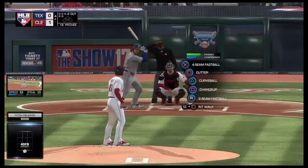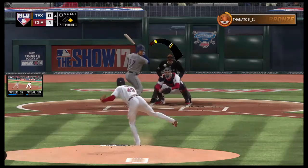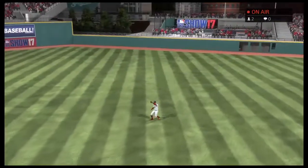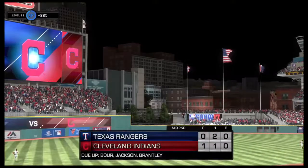Standing in, Brandon Moss. And we'll see if they can make him pay for the 2-out walk. Always considered a big no-no, of course. Easy fly ball into shallow center field. And as it turns out, the 2-out walk doesn't come around to haunt him as that ends the inning.